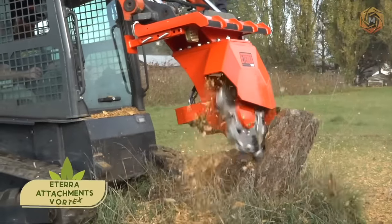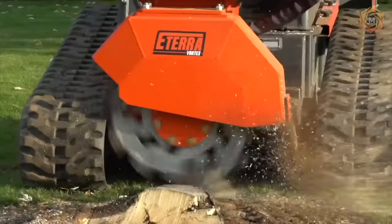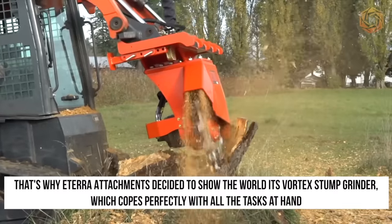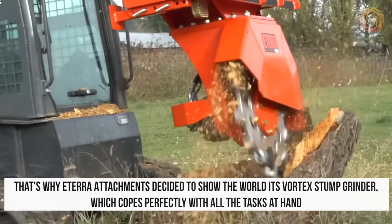The wood chipper is now used by many public utilities, for which the chopping of branches or the uprooting of stubborn stumps is one of the main tasks in the spring and fall. That's why Eterra Attachments decided to show the world its Vortex Stump Grinder, which copes perfectly with all the tasks at hand.